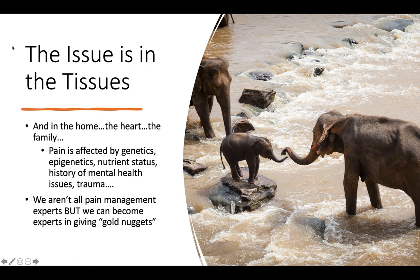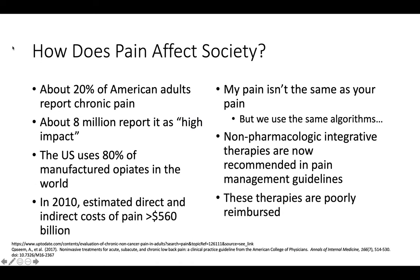When we as providers think about those things, it can be overwhelming because we aren't all pain management experts, but we can all become experts in giving gold nuggets to people suffering from pain. And I hope that you leave listening to this presentation today with some of those gold nuggets. Pain has a tremendous effect on our society.